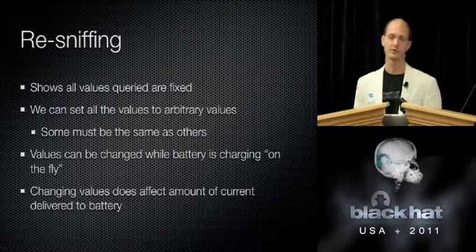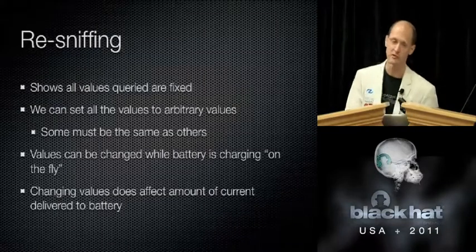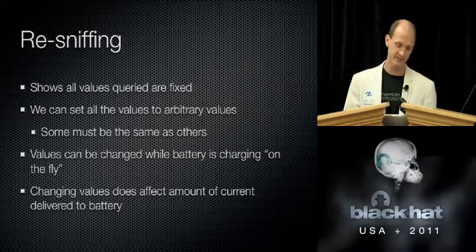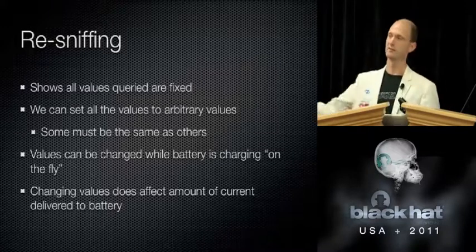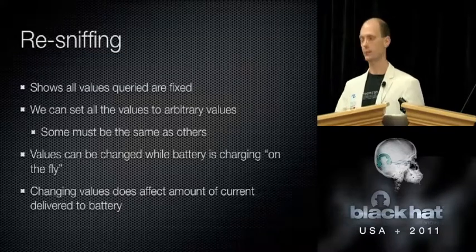All right, so now what happened? I made it all constant values, so no matter how much charge you deliver, I'm at 50%, I need more charge. So what did I see? I can set all the things to arbitrary values. I can change them on the fly, right? Since I can just write to, say, manufacture date anytime I want. So I can change it every second. I can make it go up or whatever I want.